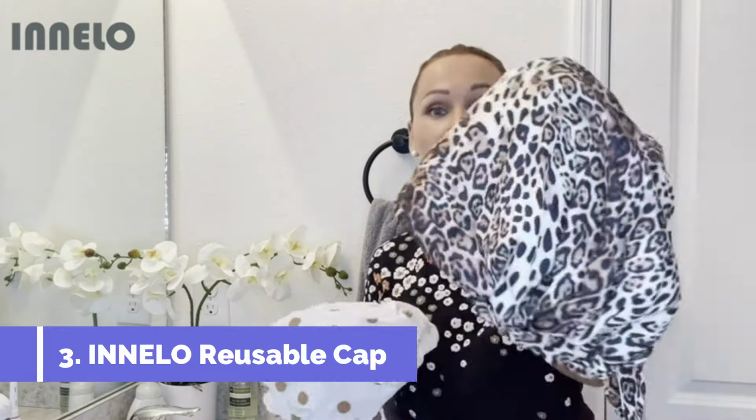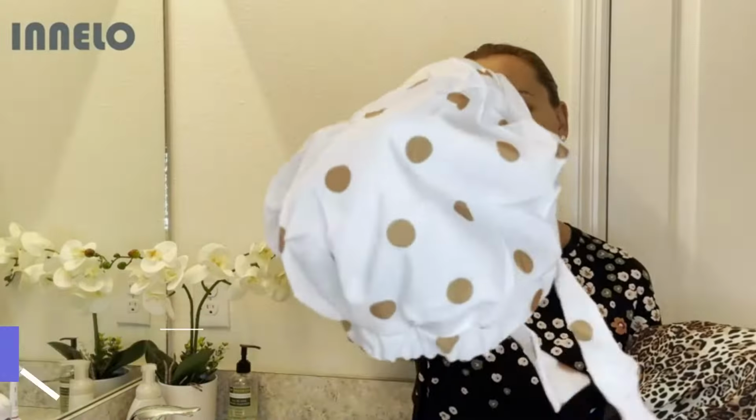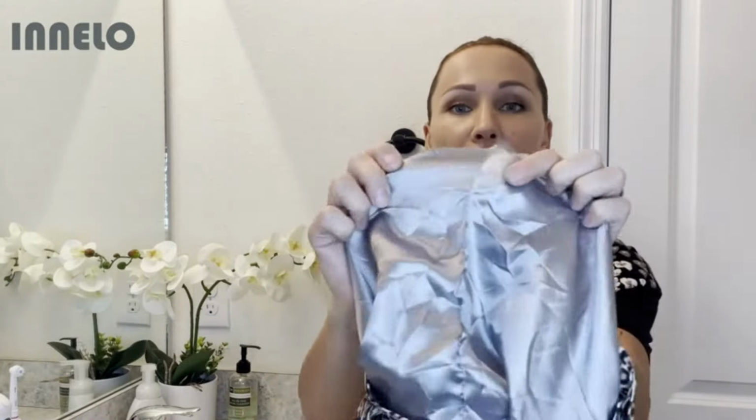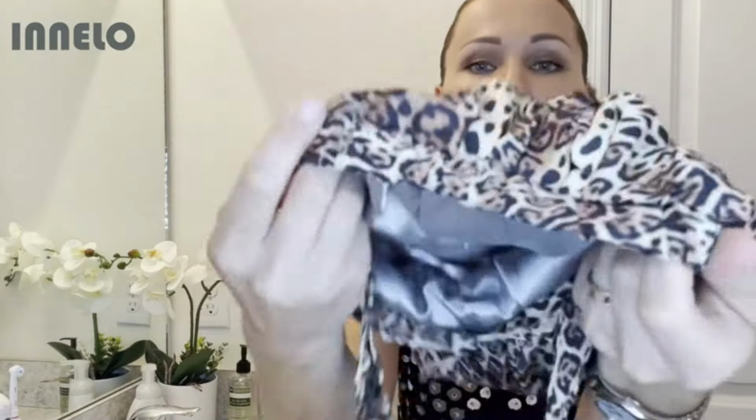It looks like this. It comes in two colors, leopard and polka dot. This shower cap is thermal made, quality is amazing, and it's made with two layers. Top layer is made out of nylon, it's waterproof, and inside is silky smooth satin. It will keep your hair dry and frizz free. This fabric is very soft, and also it's adjustable. It will fit any size of the head.